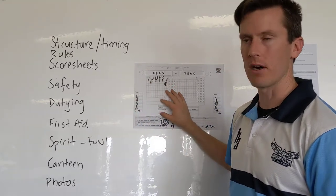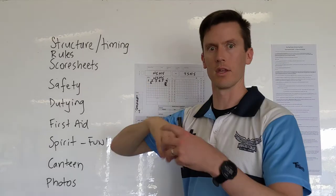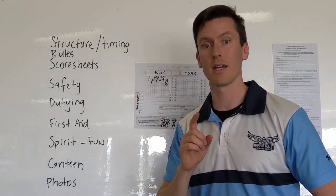Score sheets we've talked about, very basic. Rules we've gone through and have been distributed to schools, and we've talked about the completely different structure of this tournament. Thank you very much, and I'll see you on Wednesday and Thursday next week.